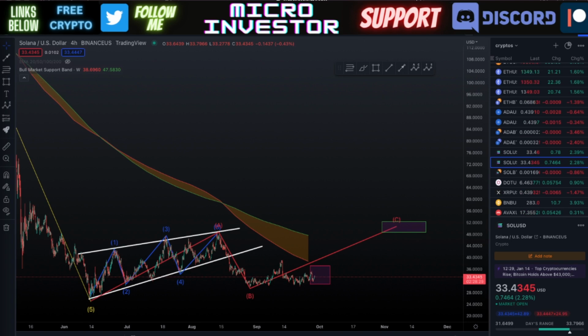What do you guys think that we're going to be seeing happen with the price of Solana? Do you guys think that bottom was in mid-June and we're working on that correction right now? I would like to know.